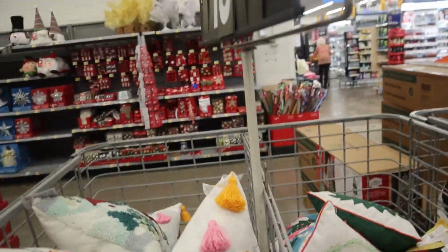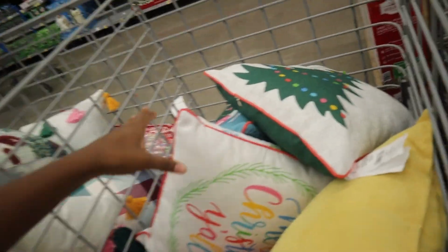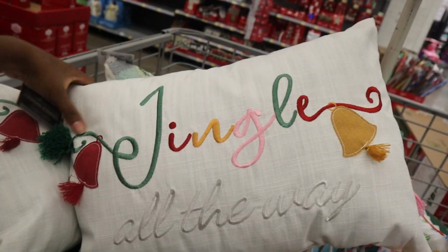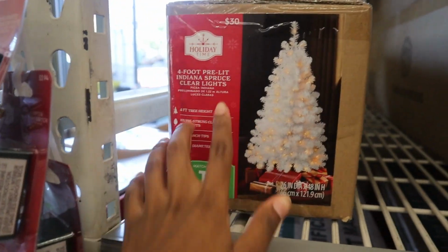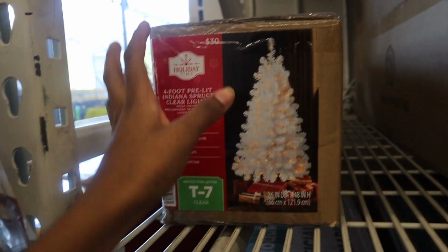What the heck? How much are these pillows? $5.99? Wait a minute. Maybe I need to return the other ones I got. These are cute too. Jingle all the way. Alright, so I think I found the perfect one that I'm looking for. It's a 4-foot pre-lit, which is great. I don't have to buy lights to go with it. Pre-lit Indiana spruce. So I'm getting this.